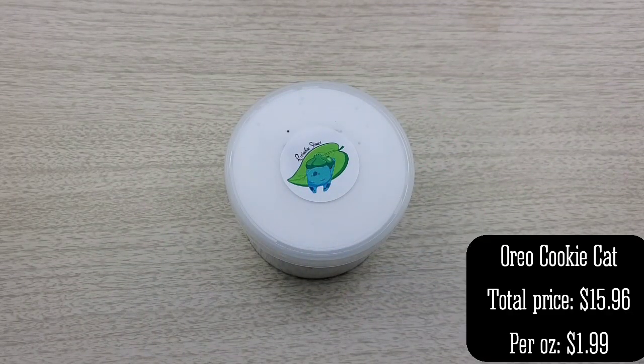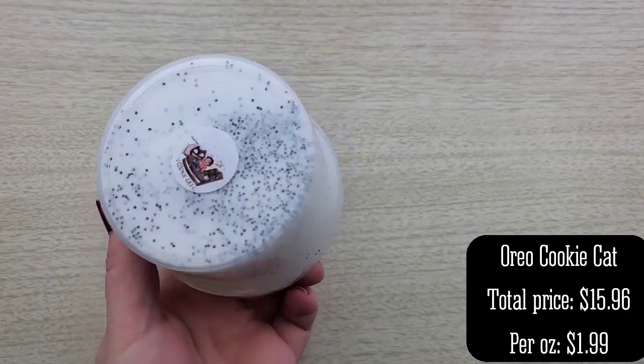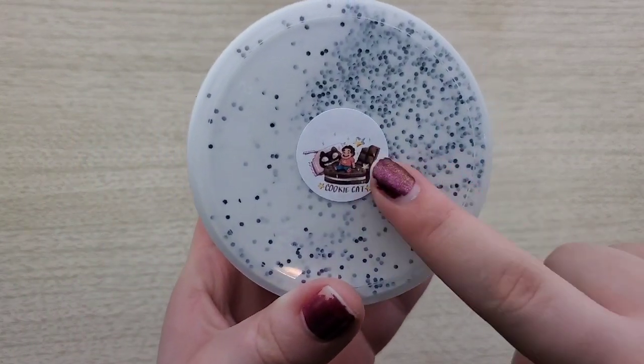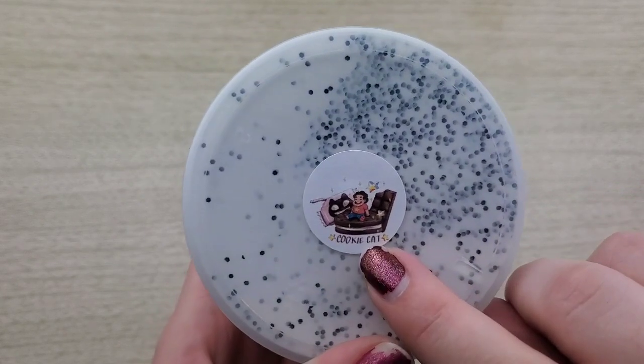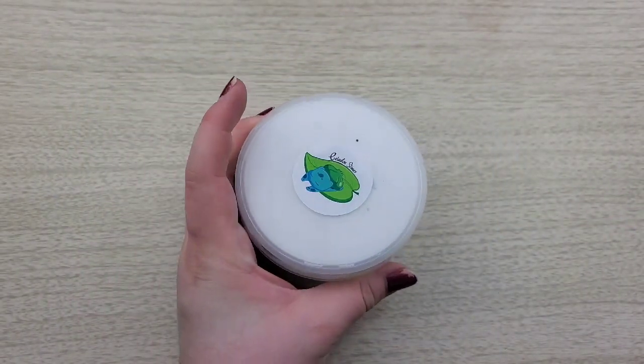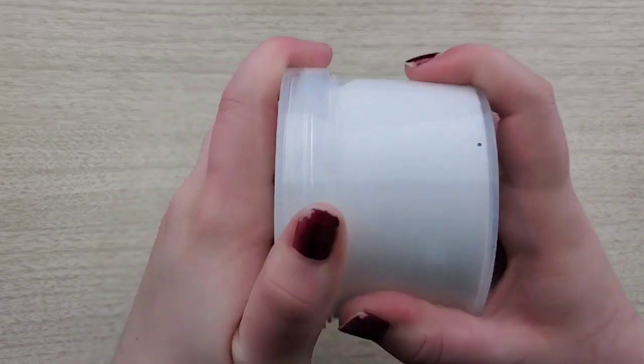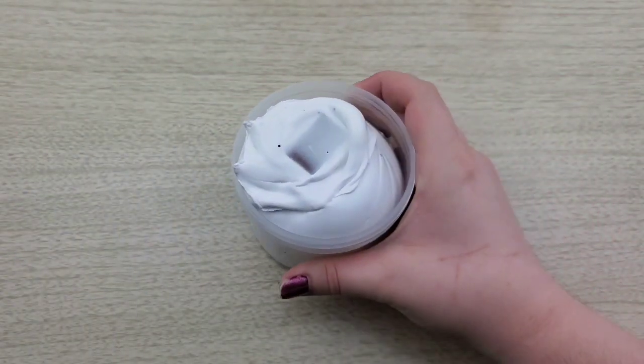This next one is Cookie Cat, and for the Steven Universe fans out there, this is obviously from Steven Universe. I just wanted to mention, I haven't shown the other ones, but I love the little labels that he has on the bottom. I don't really remember if he does them himself, but I do believe he does because he is a very talented boy.